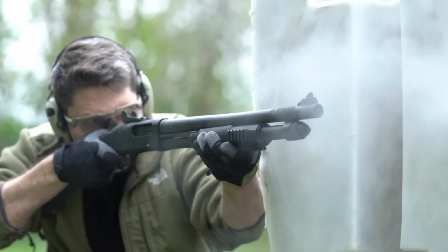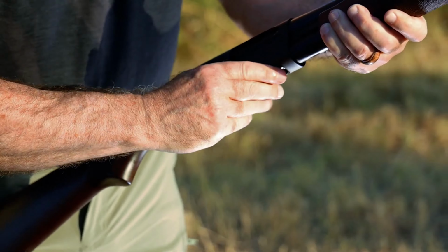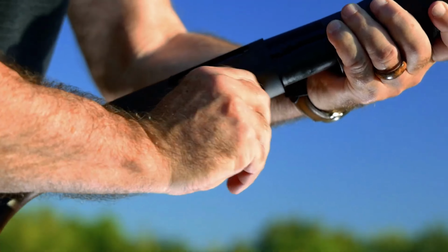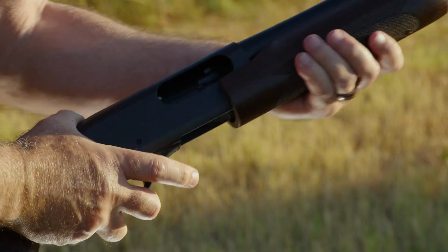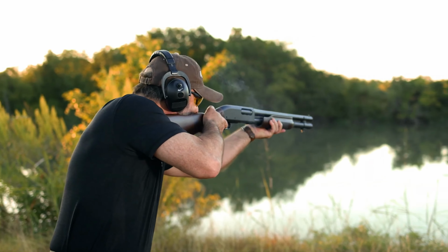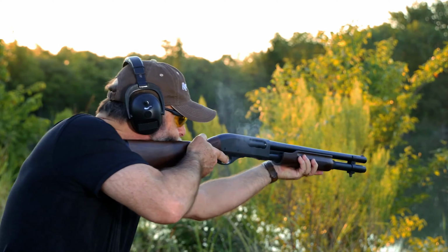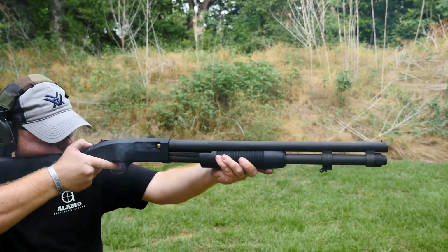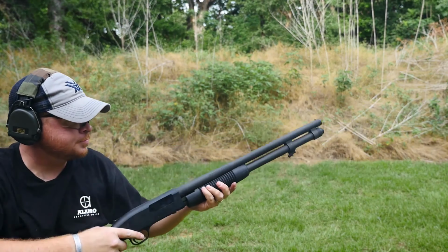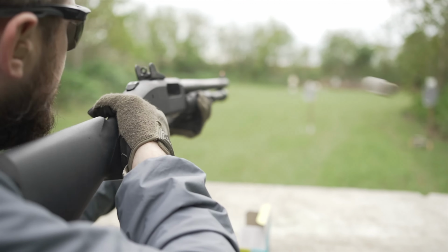From slugs that drop deer to birdshot for small game, and even less lethal loads for crowd control, this shotgun can do it all. Strengths: massive stopping power, wide ammo versatility, and incredible durability. Weaknesses: recoil is heavy, capacity is usually limited to between 5 and 9 shells, and reloads can be slow without practice. Also, they're a bit clunky to maneuver indoors.